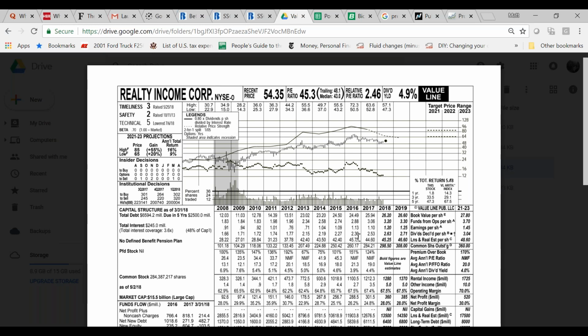Yeah, but if there's a better company that's going to give a higher return, we should be maybe looking at that. And the reason I think we selected a REIT in the first place was just to more or less learn about how to analyze them.